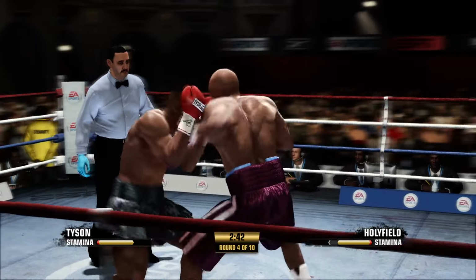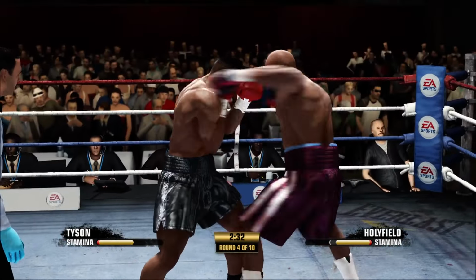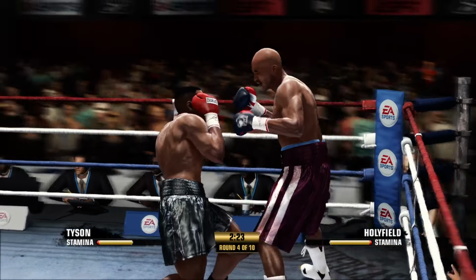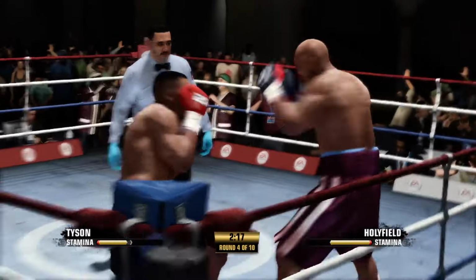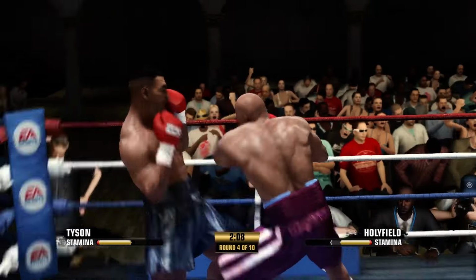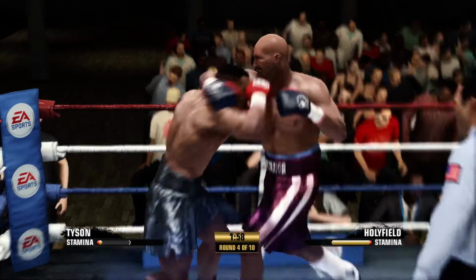Mike Tyson with a big right hand. Mike Tyson's left landing well. Well placed, well timed combo up top. Holyfield's not coming up with the results that you would want to see out of him. Now, he's trying to counterpunch, Teddy, but it doesn't seem to be the answer.